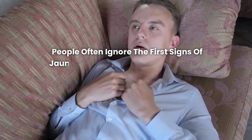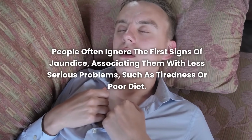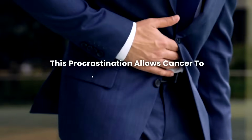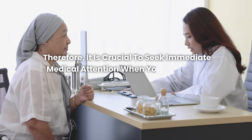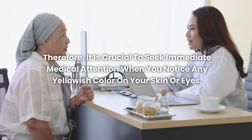People often ignore the first signs of jaundice, associating them with less serious problems, such as tiredness or poor diet. This procrastination allows cancer to advance silently. Therefore, it is crucial to seek immediate medical attention when you notice any yellowish color on your skin or eyes.